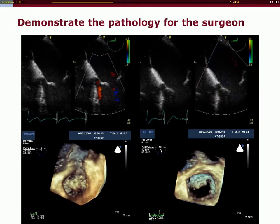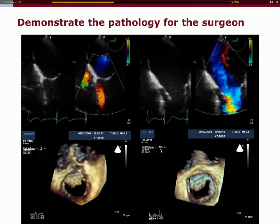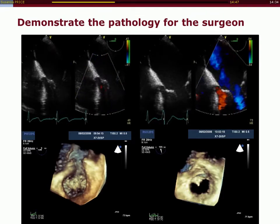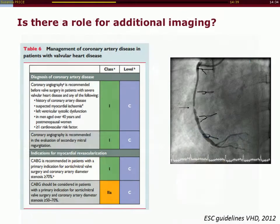The patient in the lower part of this slide is a patient with ischemic heart disease who, it was felt, had severe mitral regurgitation when they were in pulmonary edema in the emergency department. The TOE was pretty unremarkable in terms of the mitral valve until we performed a dobutamine stress echo, where you can see the shape and morphology of the annulus changed and the patient developed severe mitral regurgitation. So we can use all of these modalities to assess our mitral regurgitation when severe and acute. But in terms of stepping outside echocardiography, there's really only one indication, and that would be coronary angiography in the evaluation of secondary mitral regurgitation. And this is taken from the 2012 guidelines.